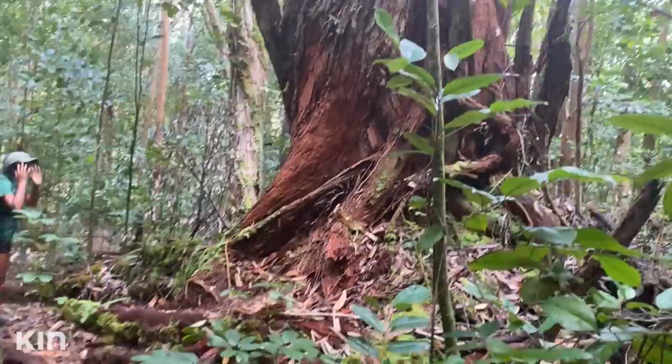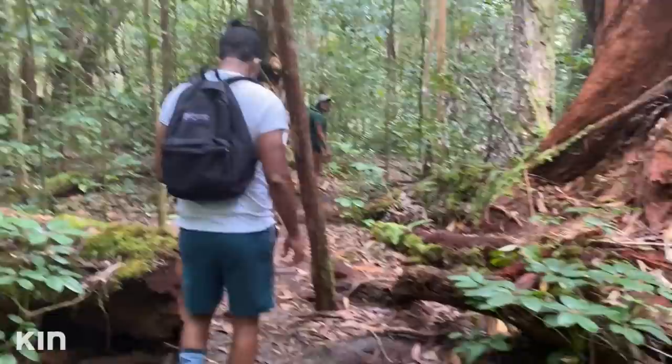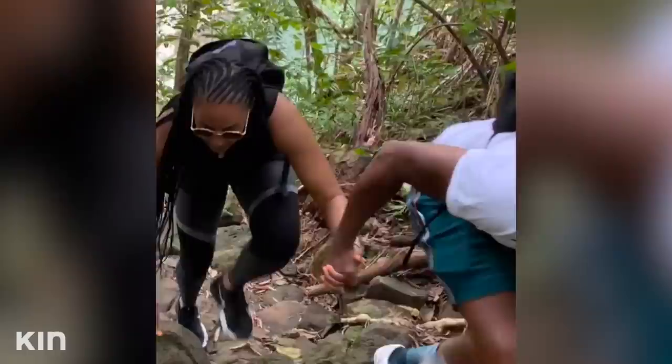Okay. This is a eucalyptus tree. Look at that. It's amazing how you can find so many things just in nature. Oh, look at this greenery. Hey guys, my dad's going up and he's gonna jump. So cool.